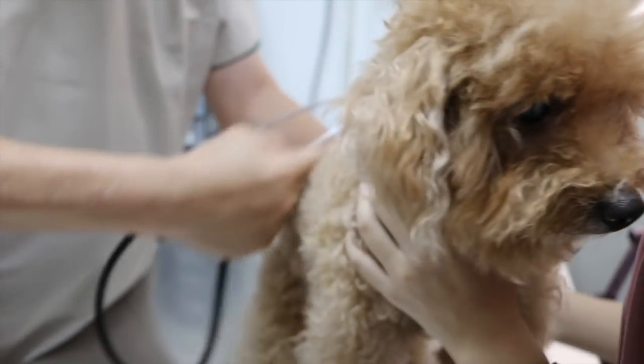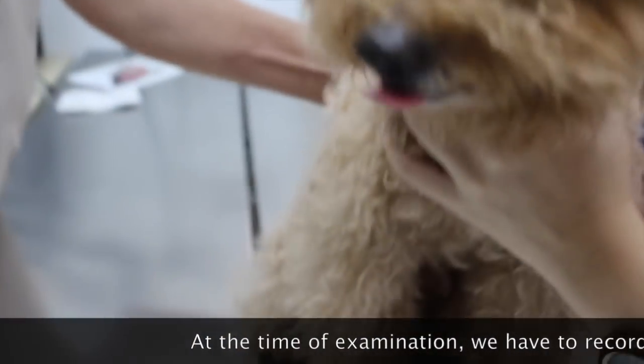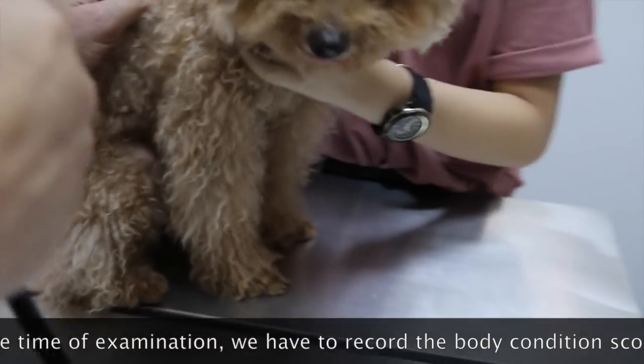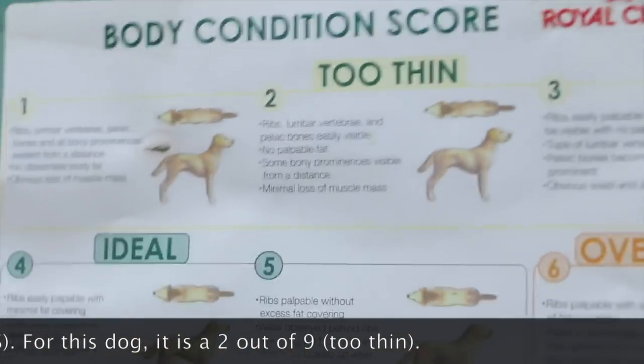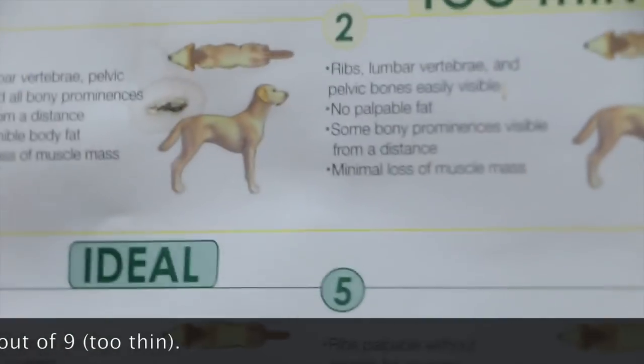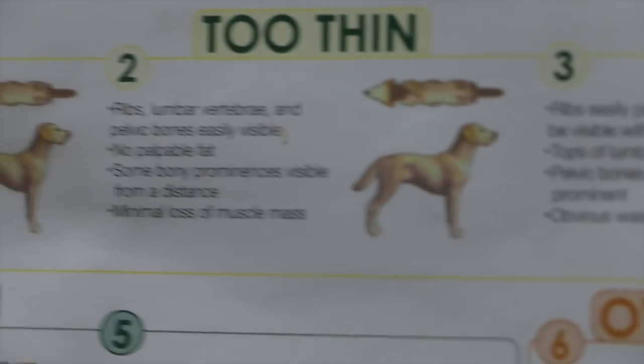At the time of examination, we have to record the body condition score. It's called BCS. 2 out of 9, 3 out of 9. 3 out of 9 is slightly thin, 2 out of 9 is thinner, and 1 out of 9 of course is already very bony, everything can be seen. Okay, so now I check the heart first. Quick check.